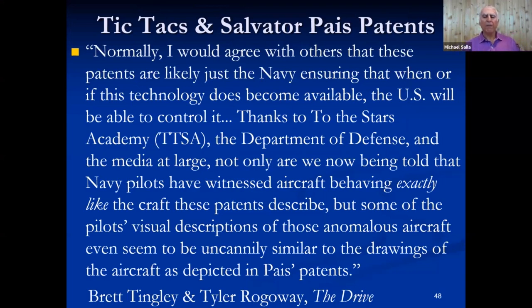Okay, so this is Brett Tingley and Tyler Rogoway, where they're talking about this. Quote, normally I would agree with others that these patents are likely just the Navy ensuring that when or if this technology does become available, the US will be able to control it. Thanks to the STARS Academy, the Department of Defense, and the media at large, not only are we now being told that Navy pilots have witnessed aircraft behaving exactly like the craft these patents describe, but some of the pilots' visual descriptions of these anomalous craft even seem to be uncannily similar to the drawings of the aircraft as depicted in Pais patents.